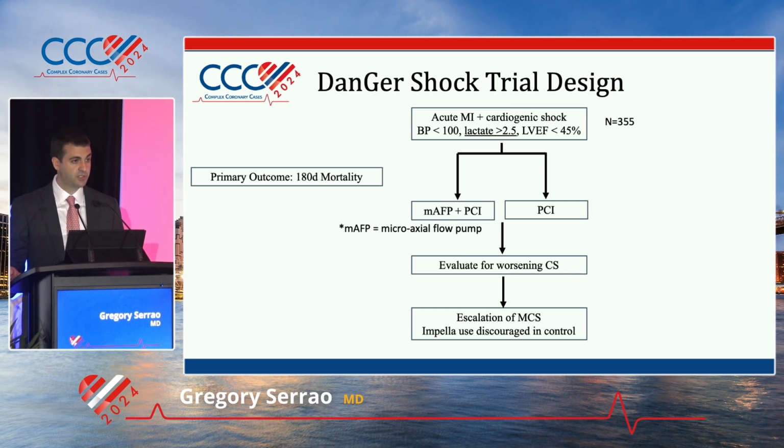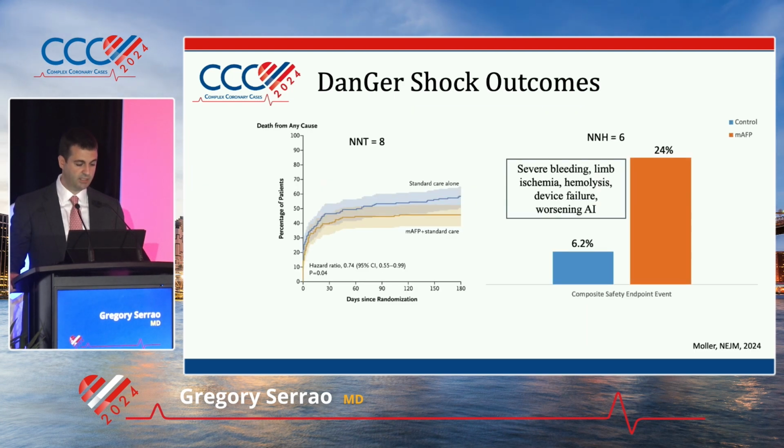The primary outcome of this trial was 180-day mortality, and the results are shown here on the left. The Kaplan-Meier curve shows that there is a significant decrease in mortality when the use of a microaxial flow pump was included in care, and it was so significant that the number needed to treat here was 8, which is a really exciting result.